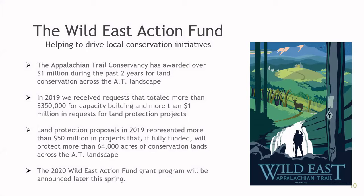In 2019, we received requests for over $350,000 for capacity building funding and more than $1 million in requests for land protection projects. That $1 million worth of requests for land protection projects actually represented more than $50 million in projects, and if fully funded and successful, that will represent the protection of more than 64,000 acres of conservation lands across the AT landscape. We'll be announcing the 2020 Wild East Action Fund grant program later this spring.